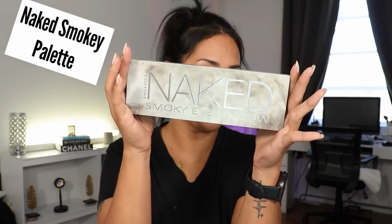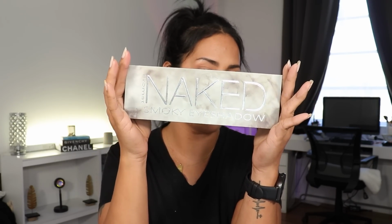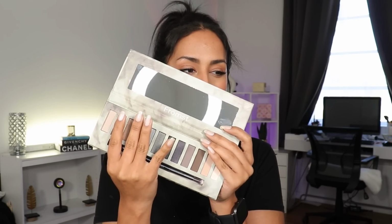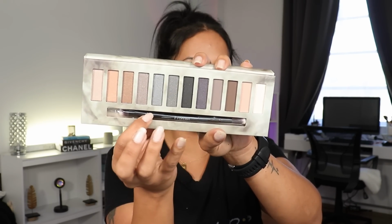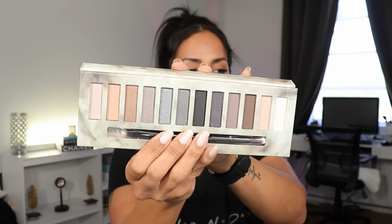Here is the exterior packaging to the Naked Smoky Eyeshadow palette. On the inside, you're getting a mirror, which is awesome. You also get a dual-ended brush, and here are your shades. You're getting a very similar color story. The question is, how does it swatch? And how is it gonna apply on the eyeball? Oh, this shade swatched really well. So it's really about how is it gonna apply on the eyeball.